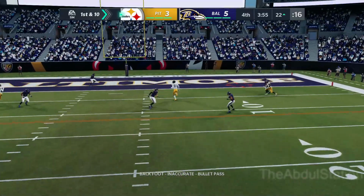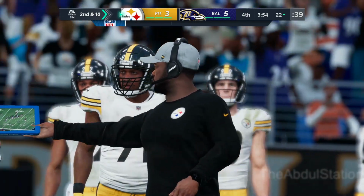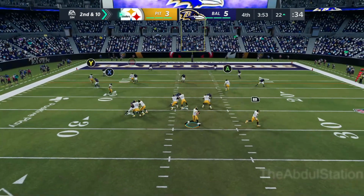On 1st and 10, it's Roethlisberger. And that's going to be incomplete. Too tough to hold on to that one. It's 2nd down. I think that was good strategy there, trying to go right back to him after the last completion. But this time, the defense was all over him, and they got there to break that one up.